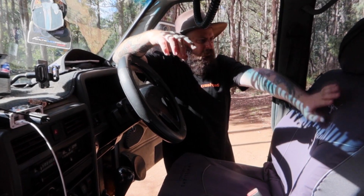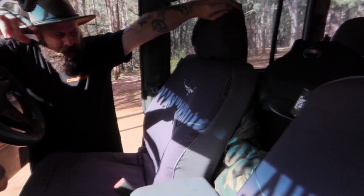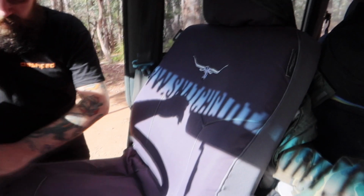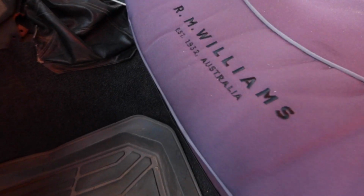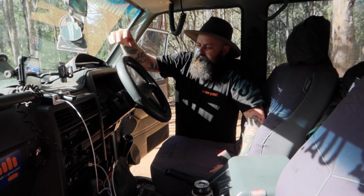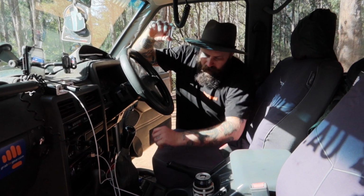I've got the RM Williams seat covers. These are on special and they're really cool. I like these a lot. A lot of guys are spending a lot of money on Stratos and whatever other brands. I can't really think of them, but these are cool. And I got the steering wheel cover to go with it as well, because underneath the steering wheel is absolutely shot. What else have I got?